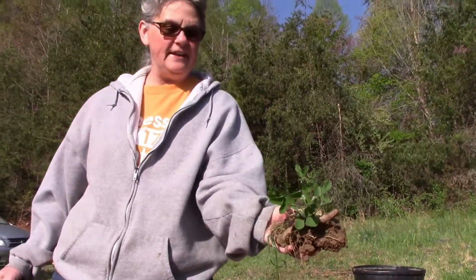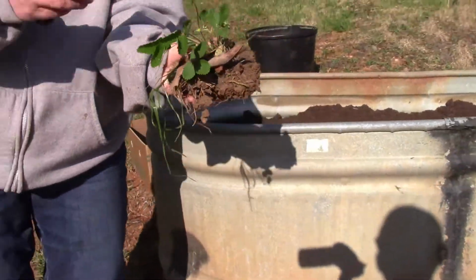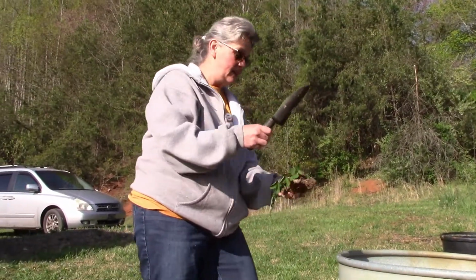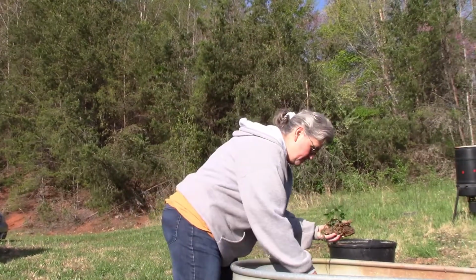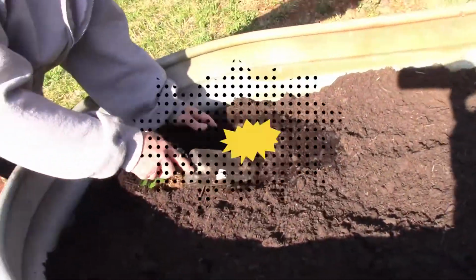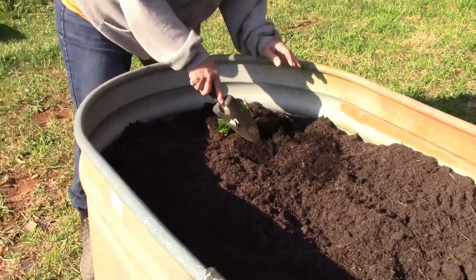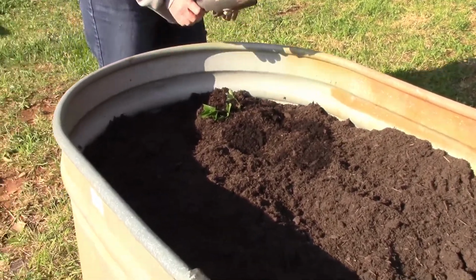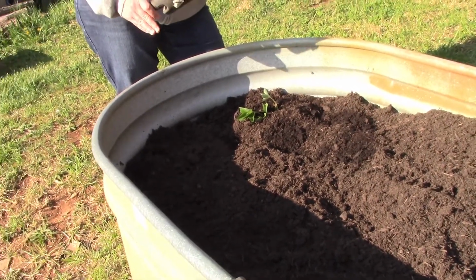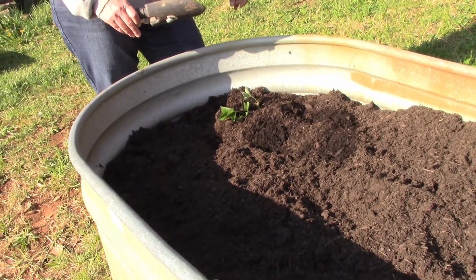Look how pretty that plant is. I'm guessing we'll get strawberries off of it this season. But if not, then it's going to have a nice start for next year. I've never grown strawberries before. So if anybody has any ideas or tips for me, let me know. I just know that I need to plant them probably about a foot apart. And they're going to get runners on there. And next year, that'll be more plants.